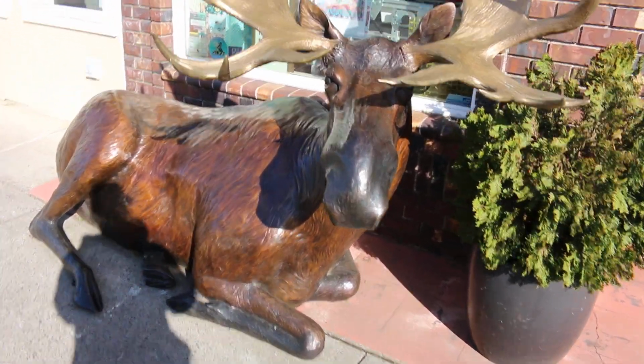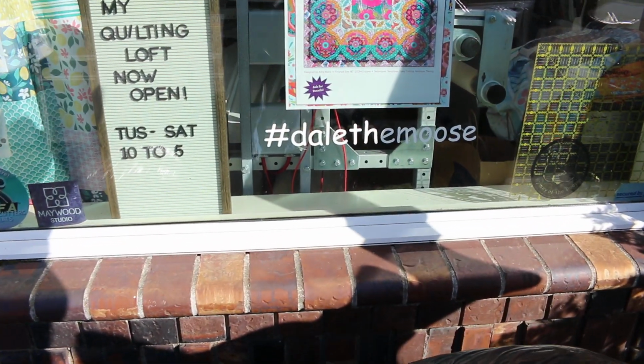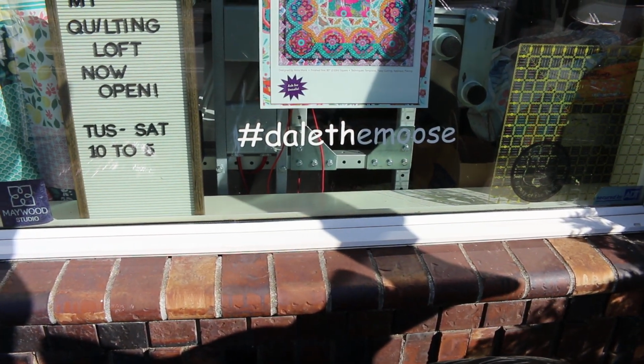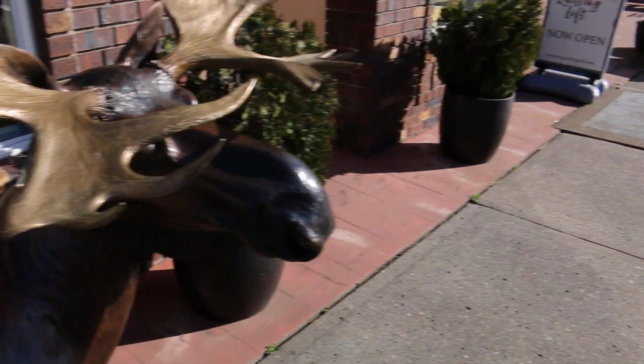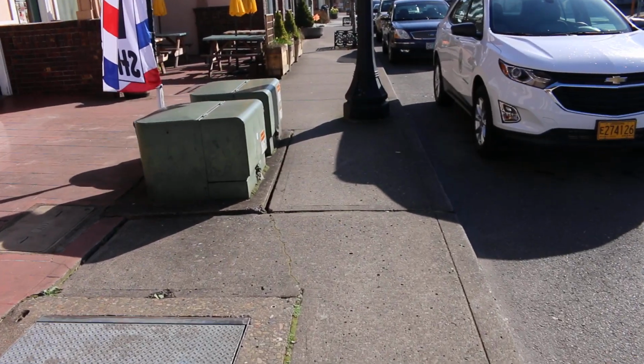Oh, it looks like he actually has a name, if you guys can see on the window there. Hashtag Dale the Moose. So who knows, maybe he's got his own Instagram. Super cool, I love it.